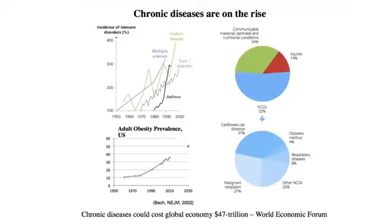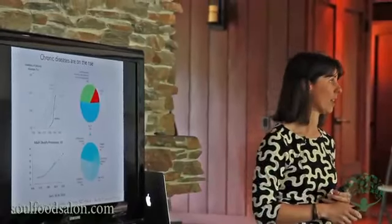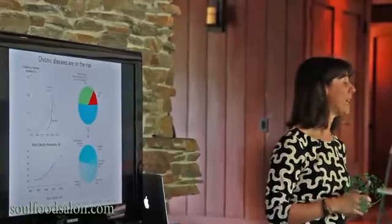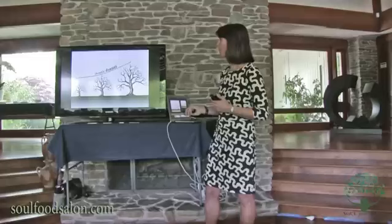Now, over half of deaths around the world are from non-communicable chronic diseases. Cardiovascular diseases, cancer, and diabetes are major killers now. And it's not just a health issue, it's an economic issue. Chronic diseases are estimated to cost the global economy on the order of $47 trillion. So this is a problem that we need to solve and we need to get in front of before it becomes a bigger global issue than it already has become.